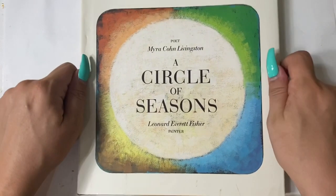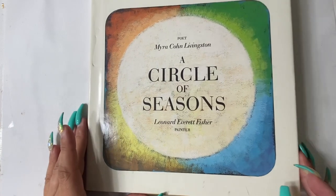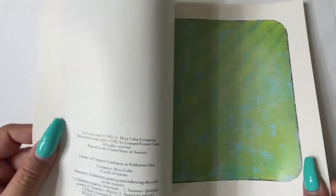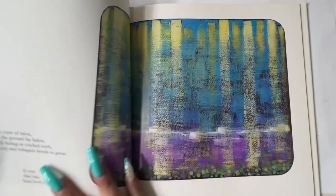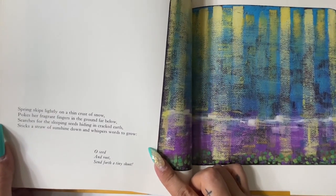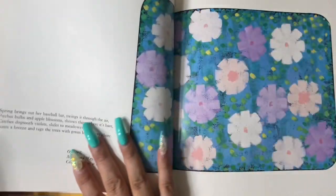Then there's a, as I hit the table, there's a book. So this is A Circle of Seasons. Let's see what it is. So this was part of a middle school, that's nice. Hopefully they didn't steal it. It was just given to a library or something. So this was printed in 1982. Oh, this is cool. On this side we have poems and then pretty pictures on this side. Well, that's cute.